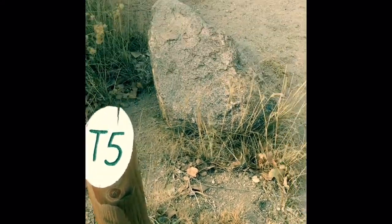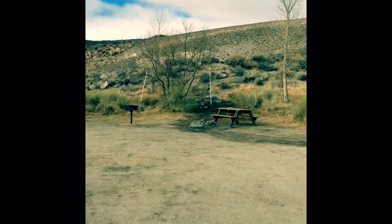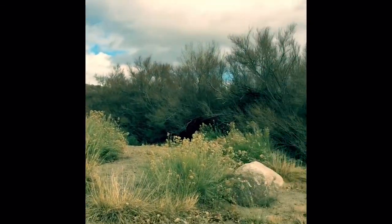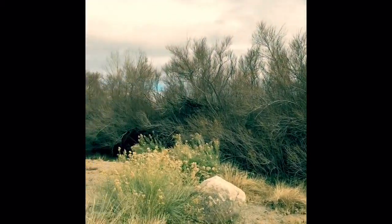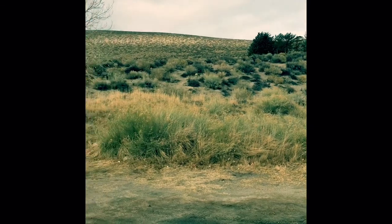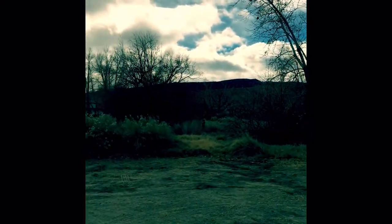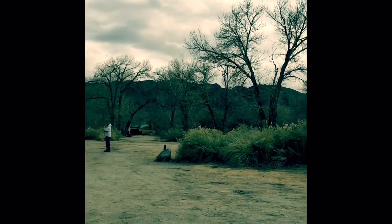This is Benton Hot Springs campsite number 5. Every campsite comes with a fire pit, plenty of room for a tent. Some have room for RVs. They have picnic benches, your own barbecue, and a good size hot tub. Sites 1, 2, and 3 have smaller redwood hot tubs.